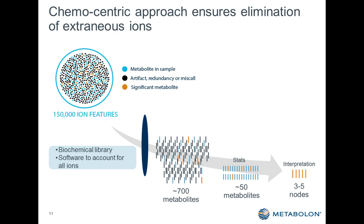The first step in our process then is to try and identify those real metabolites from the soup or the noise. We run the data through an automated library that contains somewhere upwards of 4,000 named compounds. That then has the parameters set wide open, and we identify as many metabolites as possible. The goal here is not to screen things out, but to be as inclusive as we possibly can for every metabolite that we can identify.